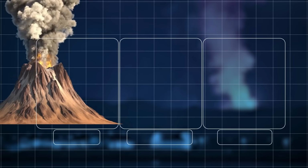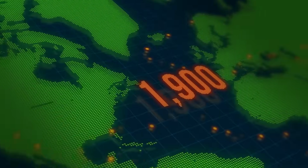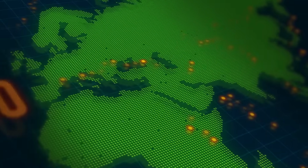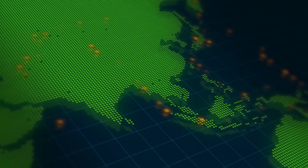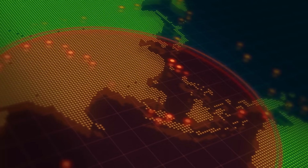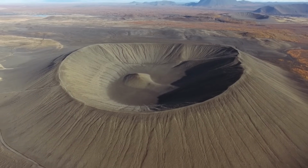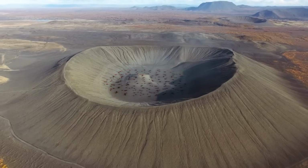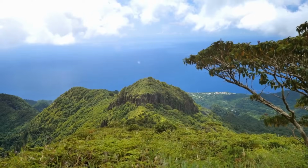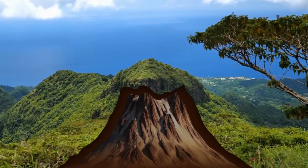We divide volcanoes into 3 categories: active, dormant, or extinct. Around 1,900 of them around the globe are considered active. That means they've erupted in the recent past and will likely do it again in the possible near future. Dormant volcanoes haven't popped off for a long time, but they still may in the future. You could say they're sort of sleeping. As for extinct ones, those guys haven't done anything in more than 1 million years.